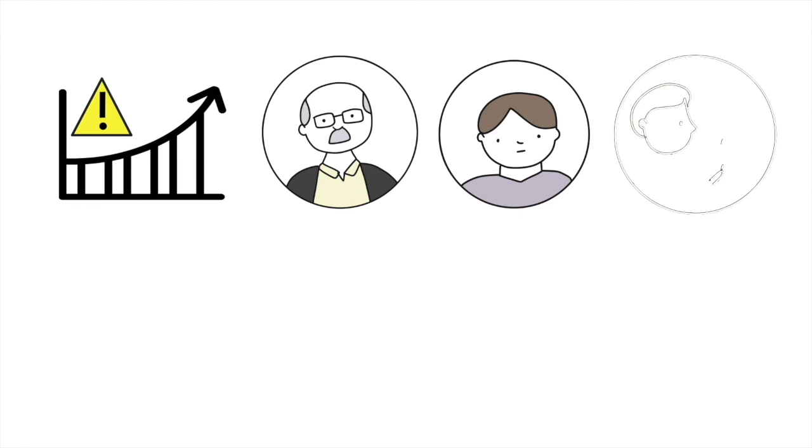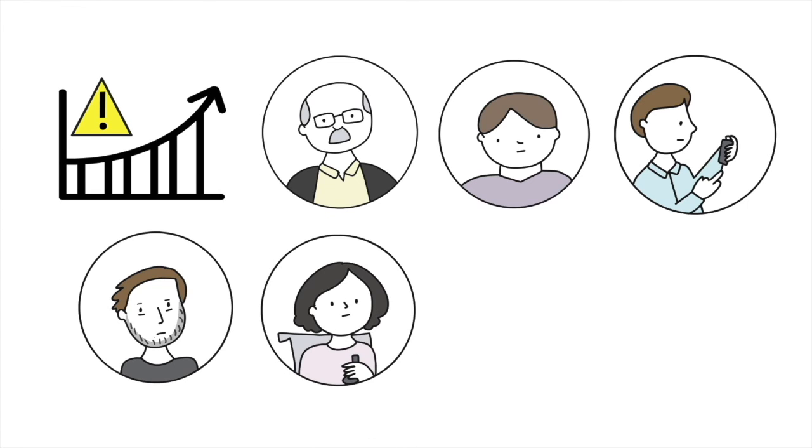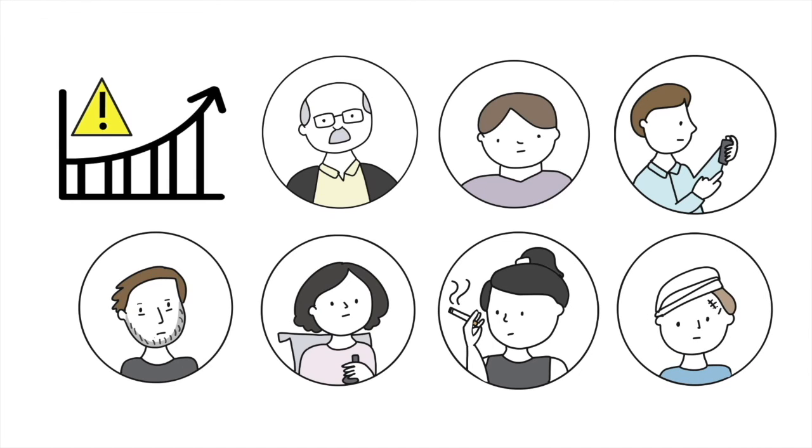Obese patients, diabetics, chronic opioid users, those on disability, smokers, those involved in a lawsuit, or recent motor vehicle accidents.